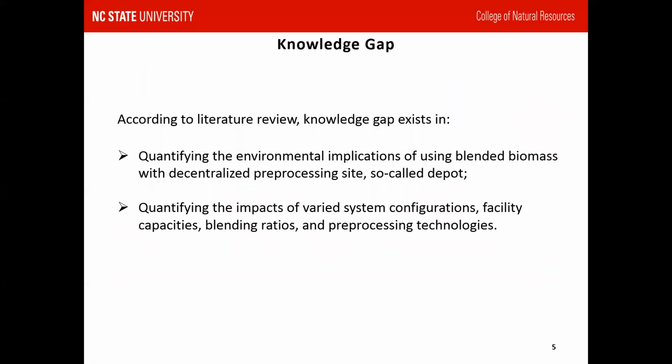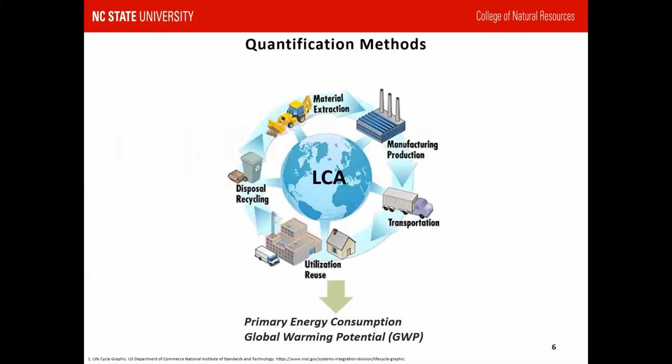According to the literature search, there is a knowledge gap in quantifying the environmental implications of using blended biomass and decentralized pre-processing sites, or so-called depots, and in quantifying the impacts of varied system configurations, facility capacities, blending ratios, and pre-processing technologies. To quantify the environmental implications, we can use LCA. For the environmental impact indicators in this study, we use the commonly used primary energy consumption and GWP.